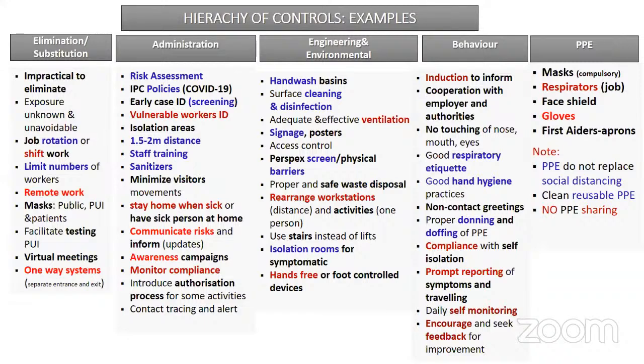We can have policies in place, but if we are not implementing or complying, it wouldn't help. And we can have all work practices or guidelines or work instructions of respiratory etiquette and hygiene, donning and doffing of PPE. But if there's no compliance, then it will not serve us the purpose. So it's important to promote behavioral change in the workplace.